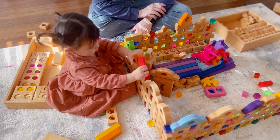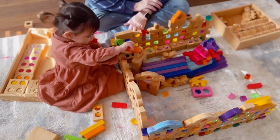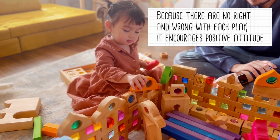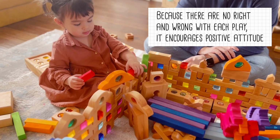So in this video, when one of the blocks fell, my husband gave a little bit of reaction, but this is her response. Ooh, I like it. Because there is no right and wrong with each play, this encourages her to have a positive attitude.